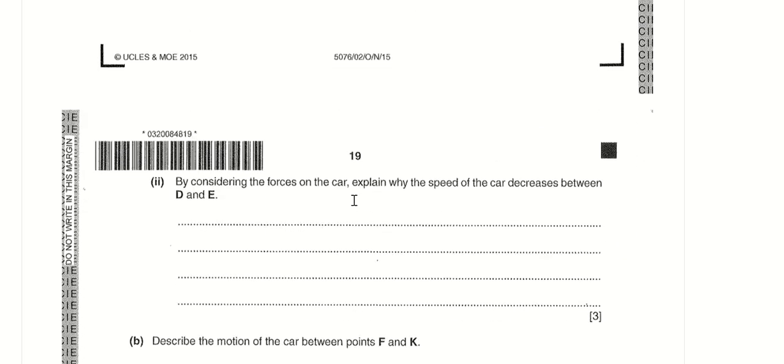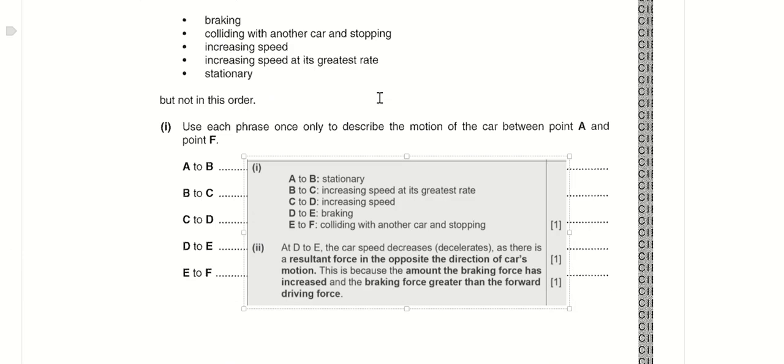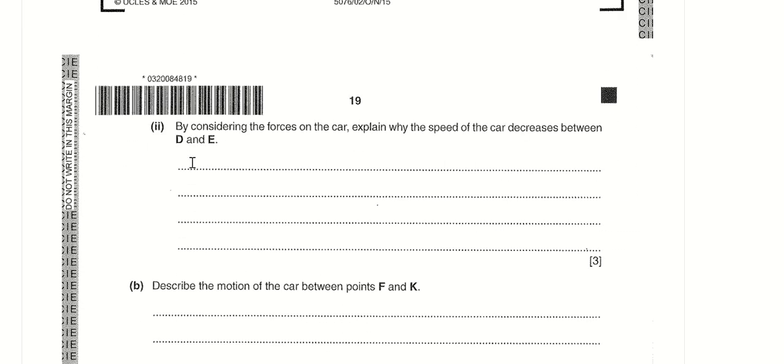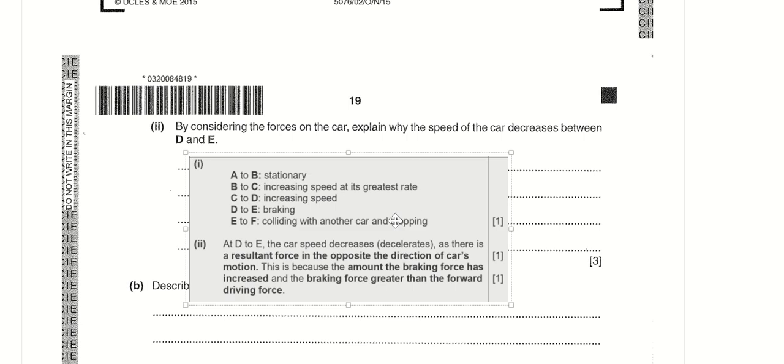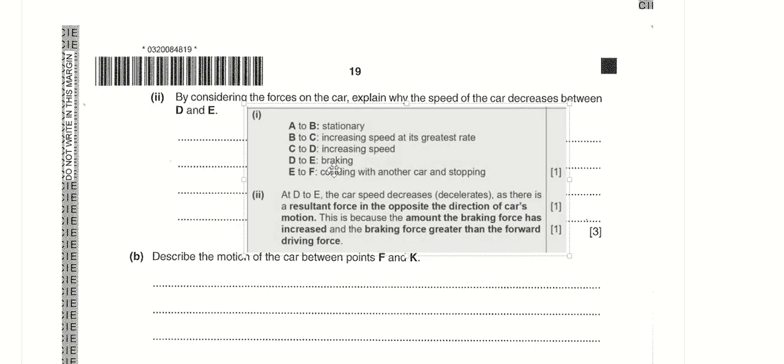Okay, so this one should be quite okay. Then by considering the forces on the car, explain why the speed of the car decreases between D and E. From D to E, we know that it is braking. We see on the graph the speed decreases, it decelerates, as there's a resultant force in the opposite direction of the car's motion. This is because the braking force has increased and the braking force is greater than the forward driving force. So if you want to brake a car, make it stop, there must be a force exerted in the opposite direction of the engine force.